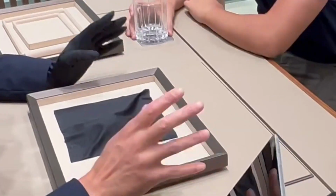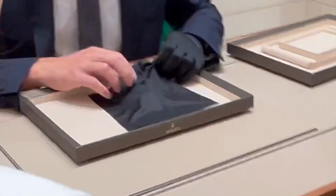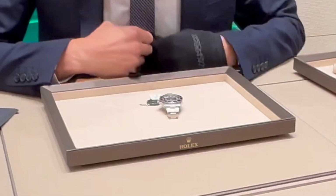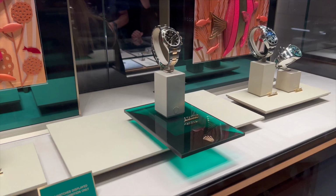Now, let's get back to the story of my friend. The watch that he managed to pick up was none other than the Rolex Submariner date, and the best part was that he only waited for 40 days before he was offered this model. Let me tell you how he managed to do that.